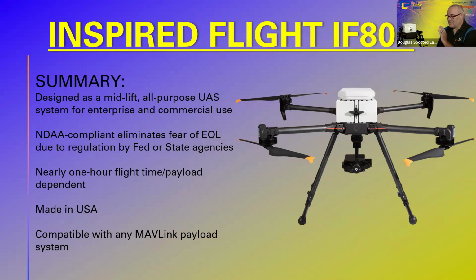So this is a way of eliminating that end of life concern that comes into some of these devices. And as mentioned, this is made in USA in San Luis Obispo, California, by folks that are in the aviation industry. We've got pilots and engineers and people that have strong backgrounds in aviation.